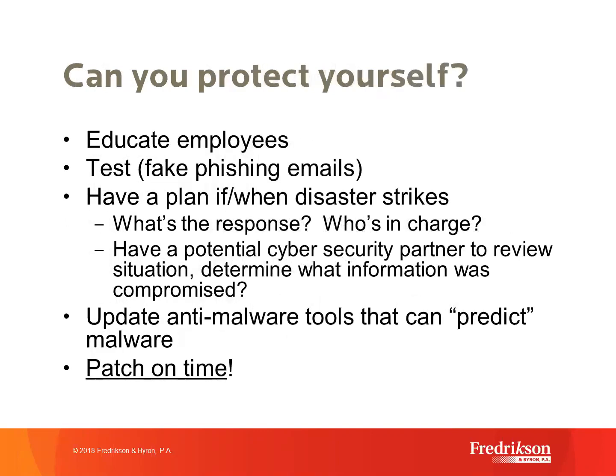How to protect yourself from some of these scary things. Educating employees is very important. Although, as Steve says, when you've got a very, very sophisticated hacker trying to get your information, it can be really hard to educate employees enough. Still, you can do testing, fake phishing emails, although, again, as Steve pointed out previously, you want to make sure that the people who need to know about that are aware of it and have signed on to that. But the fake phishing can help you determine who might be clicking on things that they shouldn't and how to educate them a little bit.